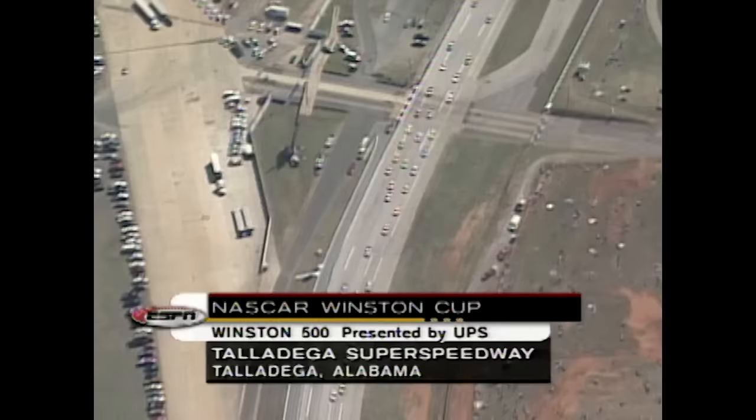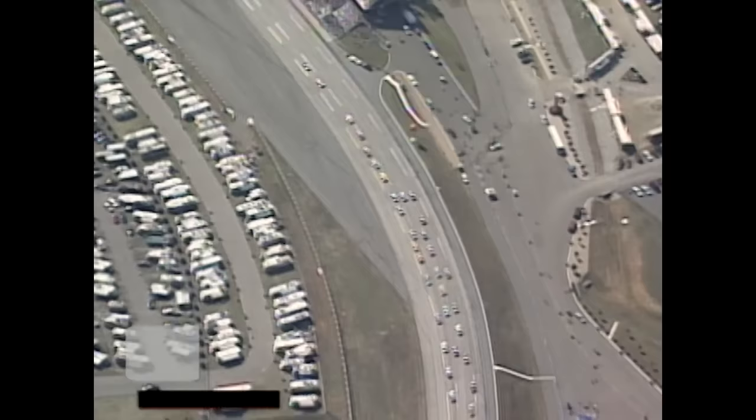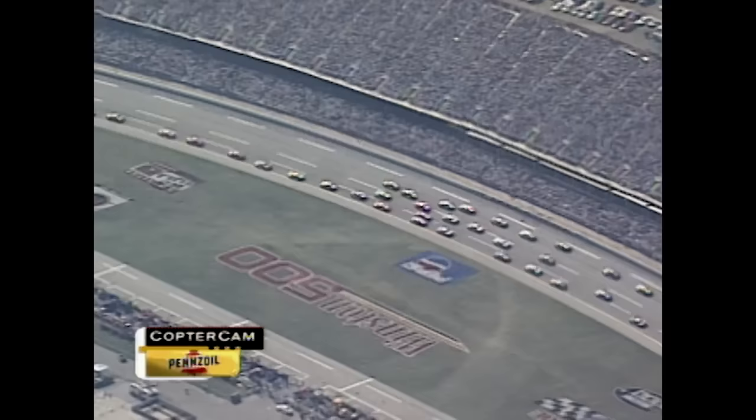Back at Talladega Superspeedway, the Western 500 presented by UPS, still in the early laps, and there they are from high above. Panoramic shot of Talladega Superspeedway, courtesy of the fine folks at Pennzoil and our Pennzoil copter cam. You can see them three wide and now four wide. And Bobby Labonte is right in the middle of all of that mix. In fact, he drove right up there into the middle coming off of turn two. He had a tremendous run. There was no place on the outside or inside to go, so he said, I'll just go up the middle. But boy, has he gotten caught in there for a mess.